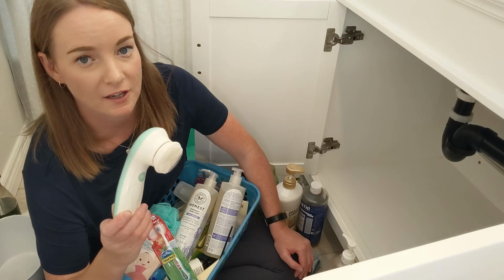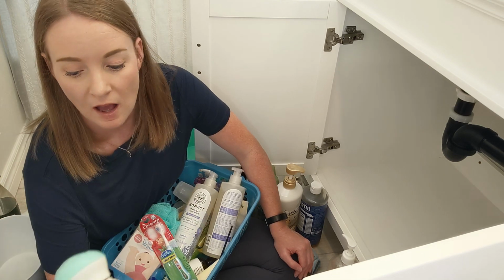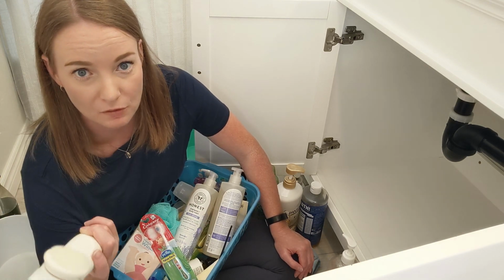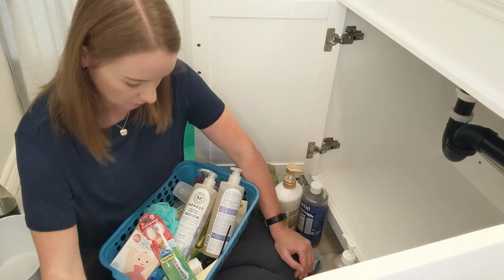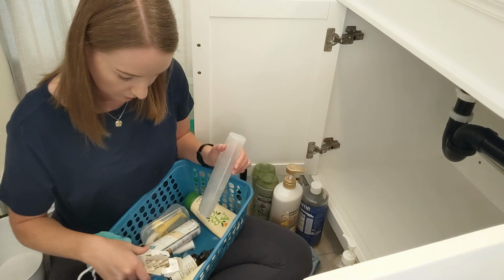I use one of these. My husband got this one and he didn't really like it, so he gave it to me to have as a backup, but I have never used it as a backup and I don't think I will, so it's gonna go. I will keep the travel bottles that are totally good and not even used, because why not?